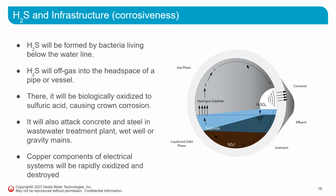And in the crown of the pipe or the top of tanks, you will have a different type of bacteria that will live in that warm, wet environment, thiobacillus bacteria. And they will literally take the H2S gas and consume it. And as they do that, they will excrete sulfuric acid. The sulfuric acid then will corrode the metal or concrete crown of the pipe, causing that pipe to fail.